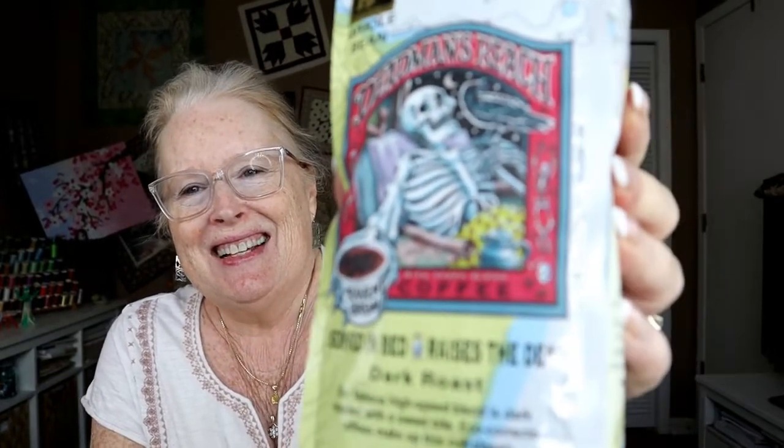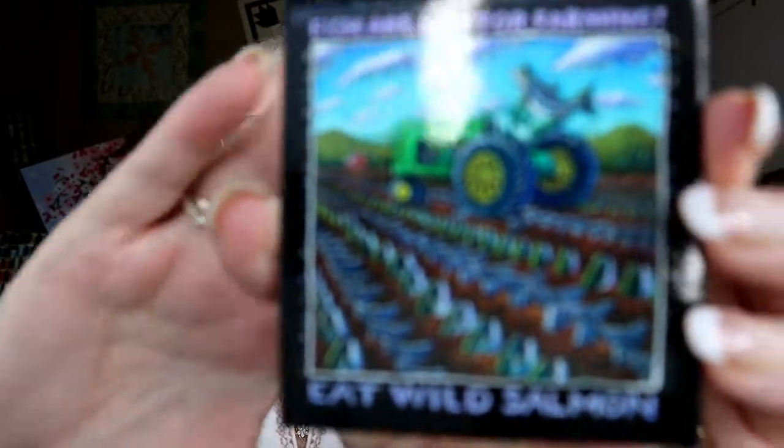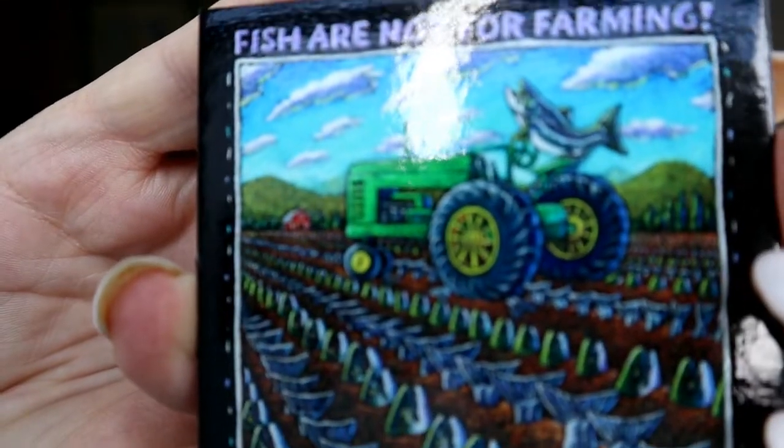Okay, let me back up to the coffee because it is called Dead Man's Reach, served in bed, raises the dead, dark roast. Just thought I better share that. So also at the Ray Troll store, Jerry bought a magnet. It says, "Fish not for farming, eat wild salmon." Because we're pretty picky about that.